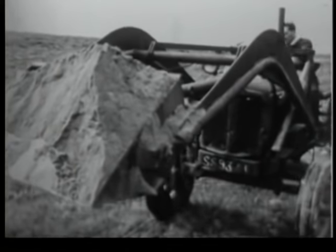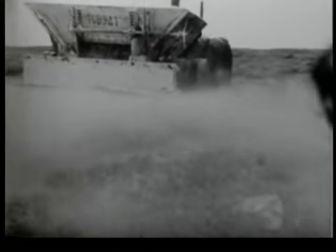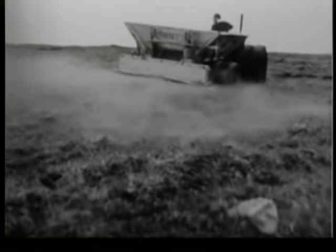But increasingly, once barren moorland is being reclaimed for grazing. It's done by spreading sand and fertilizers on the land, then sowing clover and grass seed on top. The process is called reseeding.